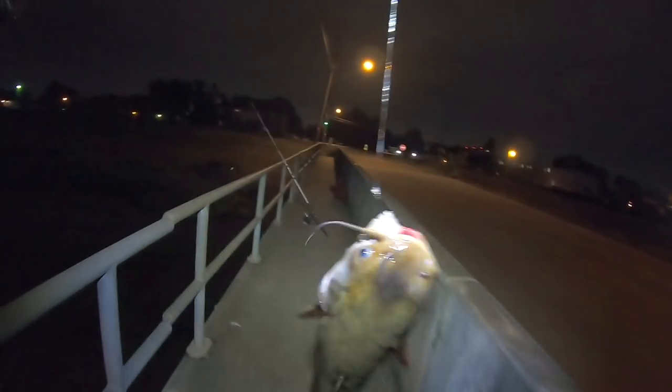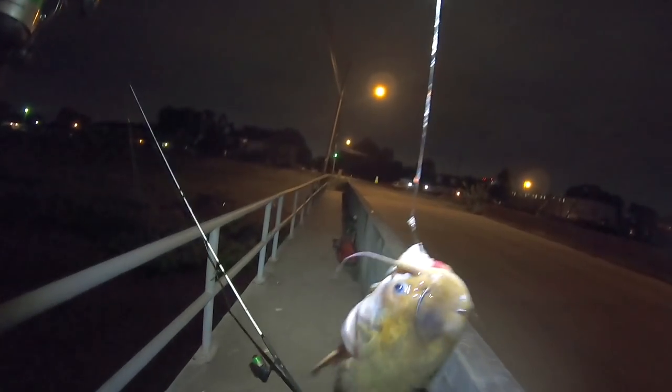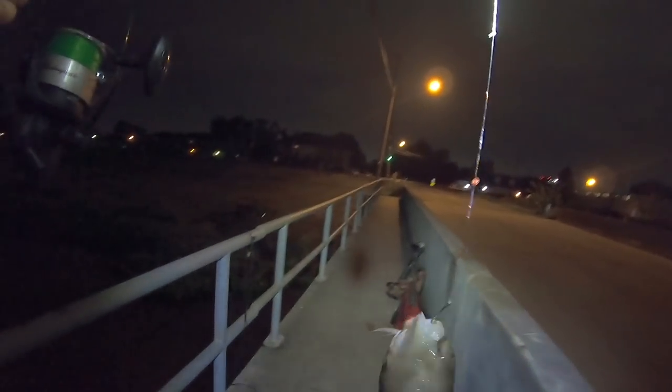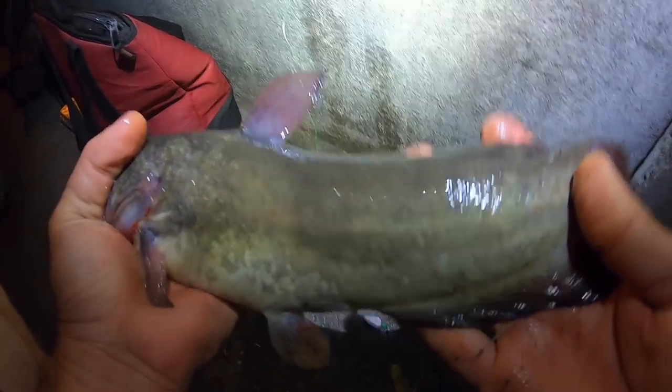Oh, it's not a gar. That is a really big bullhead, much bigger than the first one we got. That is cool. Look at the size of that fish. It's a good size one. Nice. All right.